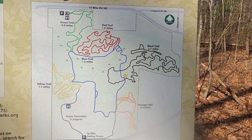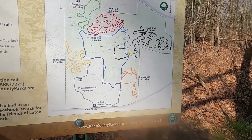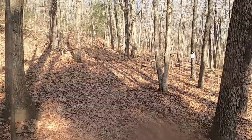Black is the longest one here at 2.7 miles. Looks really switchbacky. Yeah, this one's gonna be one of the most difficult here. So here we go, let's hit the Black Trail.